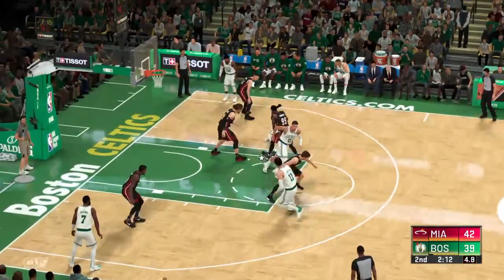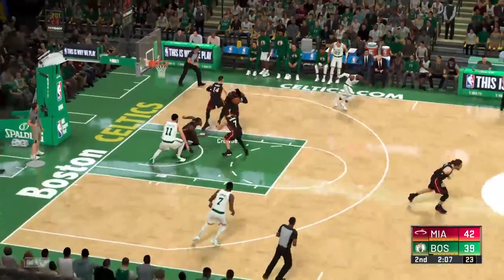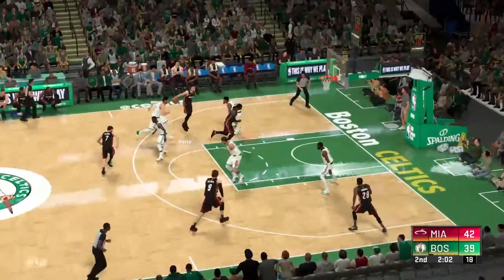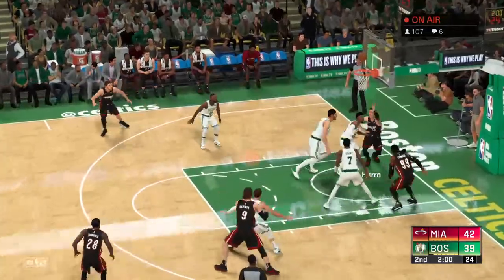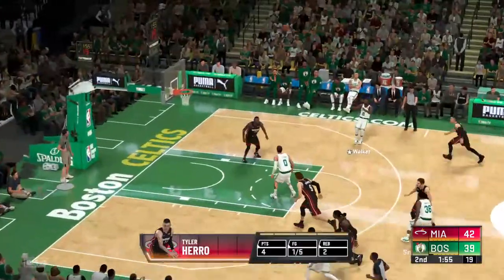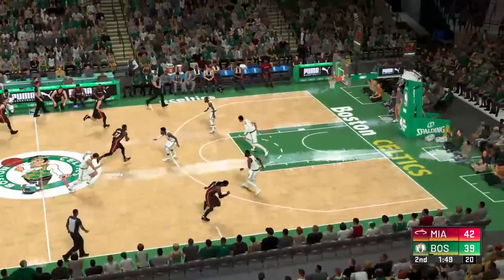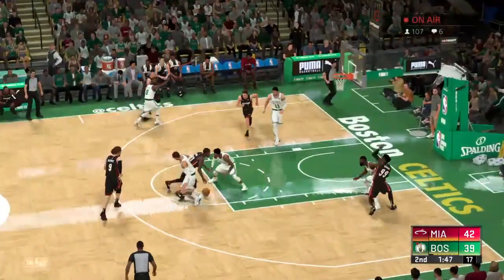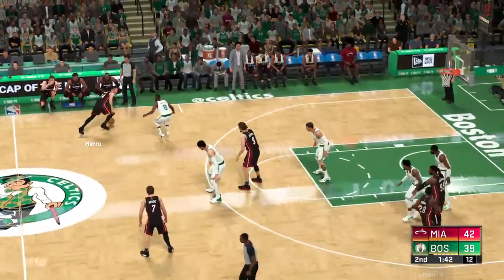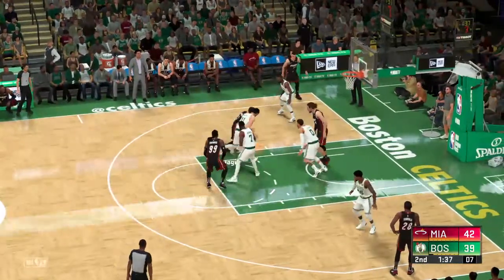Walker with it. Now guarded by Dragic. Just 3 to shoot. The 3 from Tatum. Rebound by the Heat. They've led by as much as 10. Defeated by the Hornets in their last game. They'll try to put that one behind them. Hero, no good. Boy, a tough go for him in this quarter. You can see how desperately he wants to get things started. He just can't make a shot. Iguodala against Smart. Pass to Hero. There's 1:38 left to play in the first half.